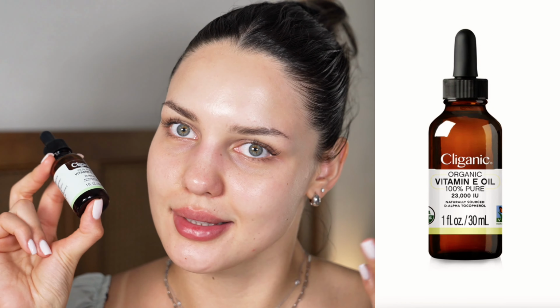If you're trying to balance out your skin tone, try vitamin E oil. I don't know how to express it, but it works. Like, give it a try. Vitamin E oil healed everything. I'm not putting it on today just because it's on the thicker side, but I would honestly recommend giving vitamin E oil a try.